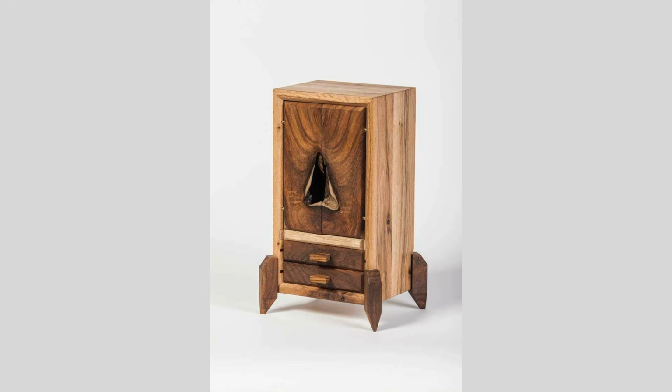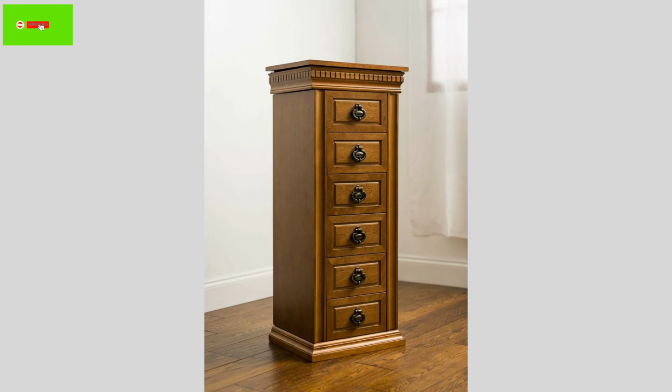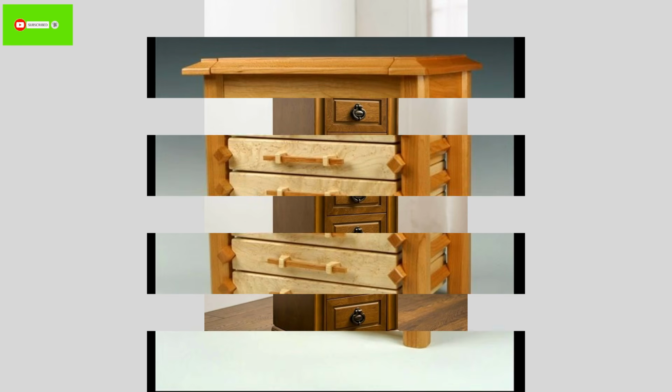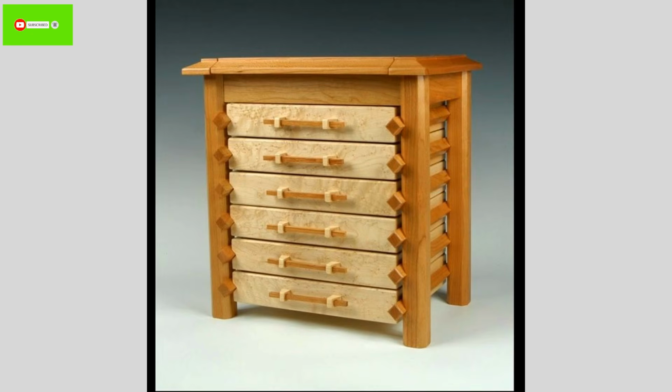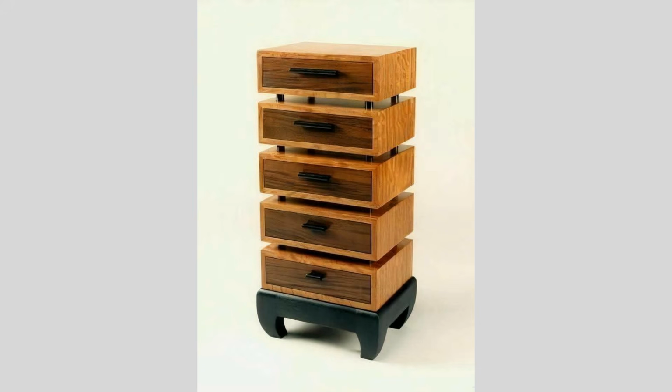So when we talk about the handmade wooden jewelry box, we're not just talking about an accessory or a craft project. We're talking about a legacy of artistry, about honoring tradition, creativity, and the beauty of the natural world. And maybe that's why these boxes feel so special, because in their quiet way, they remind us of who we are: creators, dreamers, collectors of beauty.